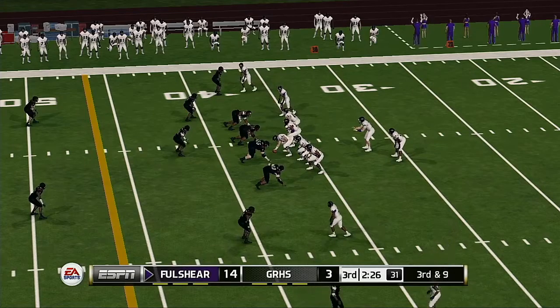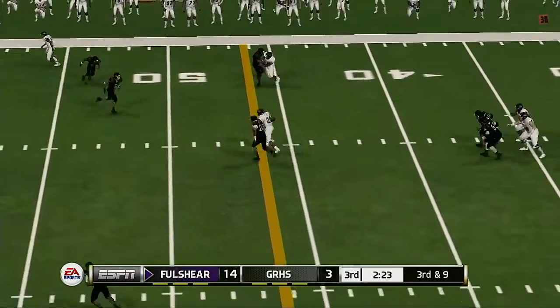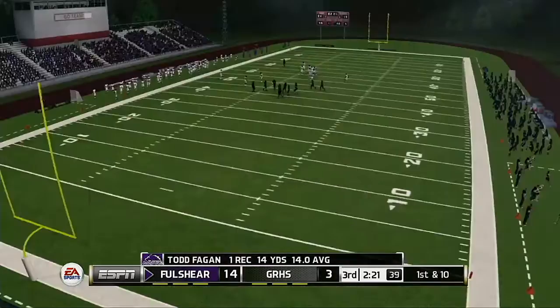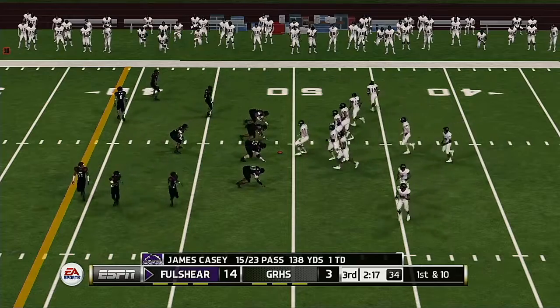From their own 37-yard line, it's third down. Looks over the middle, caught by the tailback. They'll bring him down at about the 49. I'm not sure if the back was his first option, but he got the ball, and he was able to make something big happen.